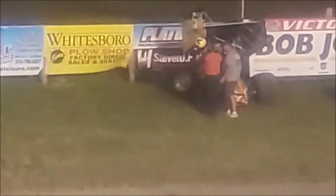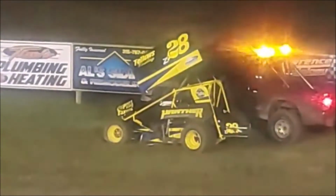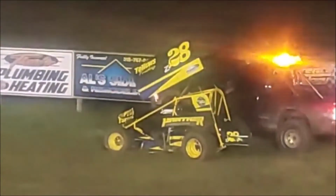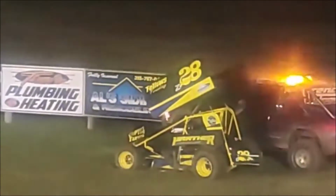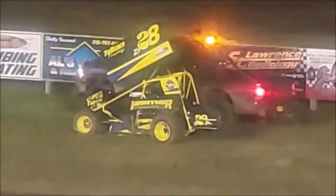He is okay, but a long way to travel from Alexandria and a tough break for him. But hopefully he can get it fixed and come back. Of course, they are off tomorrow at the Brockville Speedway, so he doesn't have to worry about getting the car ready to go racing tomorrow. He will be there tomorrow running a Dirt Car 358 modified, though.